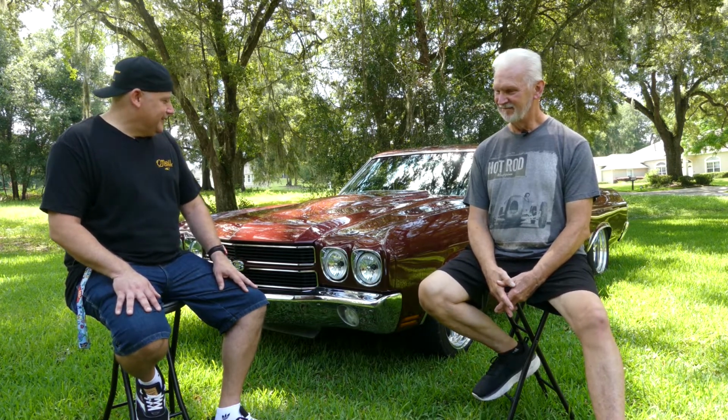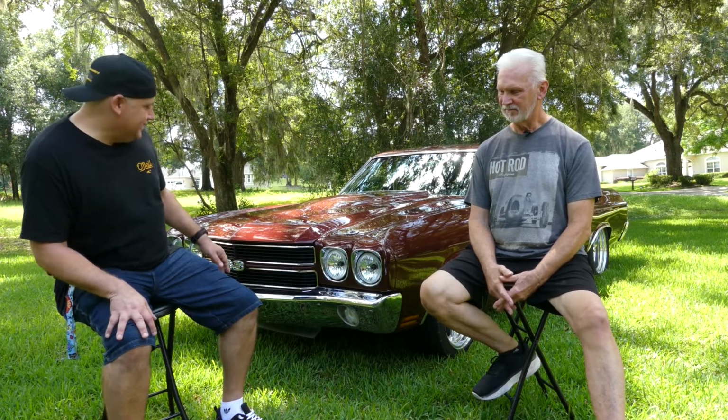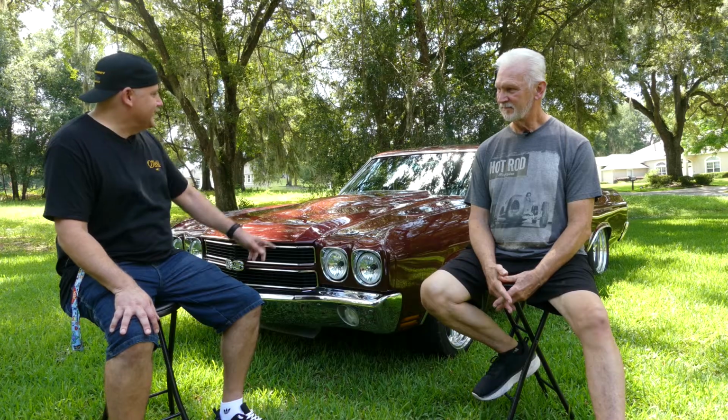That's good. So how does it handle? Like a go-kart. Yeah. That's perfect. And now looking at it, I know you got your SS front end and everything. I really want to see that engine because I see fuel injection right there, which tells me this is not stock. Is there any chance we can have a look at that? Sure can. All right. Sounds good.